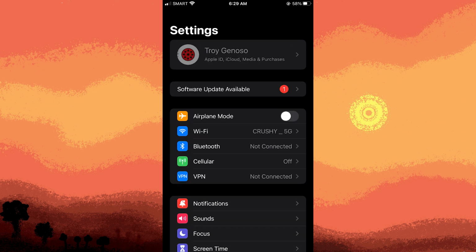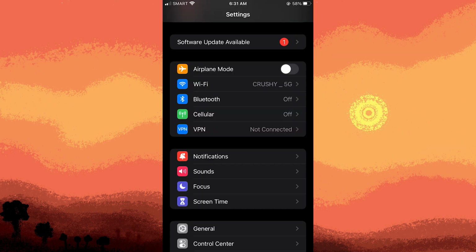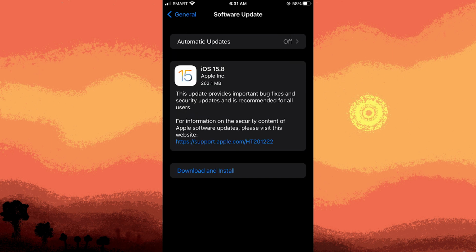Now, disable Wi-Fi and Bluetooth when not in use to conserve battery. Toggle these settings in the Control Center or Settings. Another tip, enable automatic app updates in Settings, App Store to ensure apps are using the latest optimizations. So to do this, go to General, then hit Software Update, go to Automatic Updates, then toggle this on.